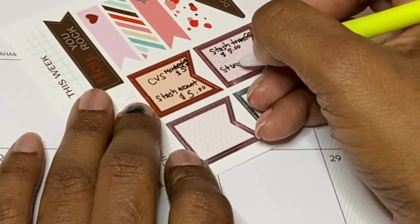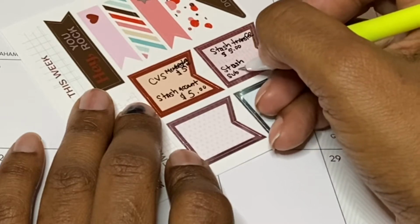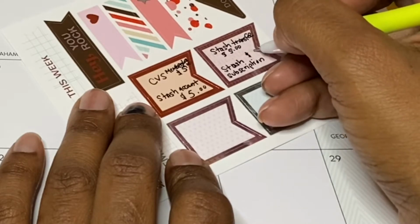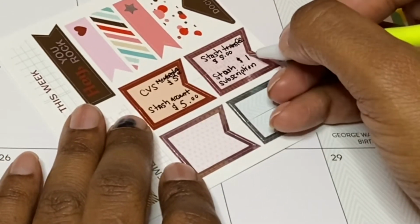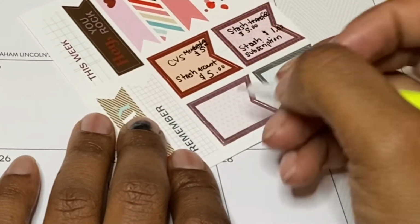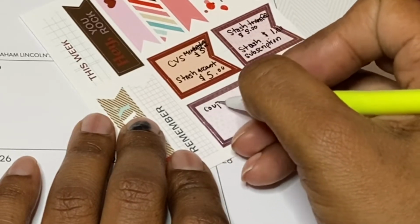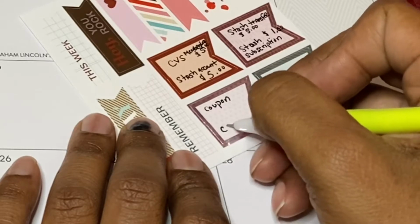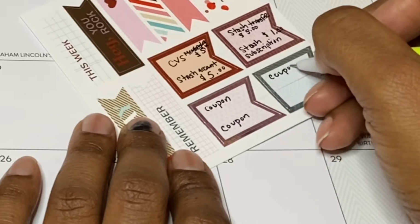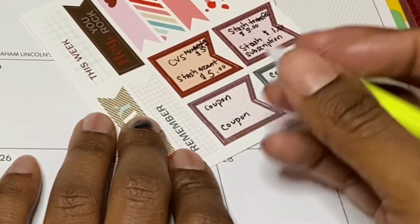I have Stash subscription, it's $1. Then I have my coupon, which is every week. I receive coupons. Instead of buying a paper, I pay for coupons to come. That's every week, unless it'll tell me if I'm not getting one for that week. It'll just let me know.